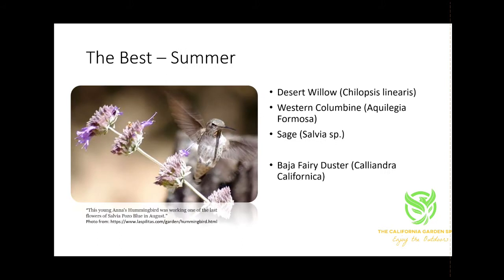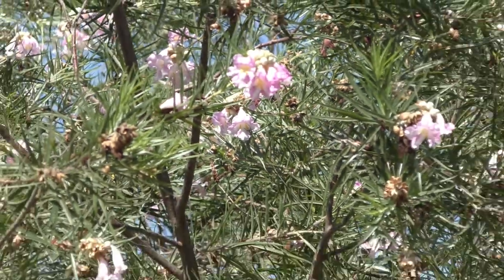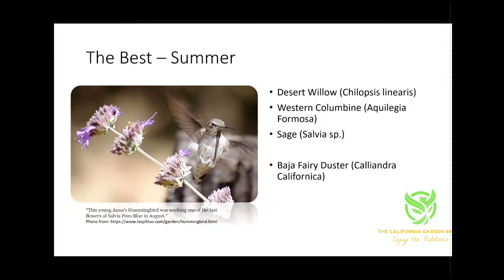In the summer months, when nesting season is done for the hummers, the birds that migrate will head out and the ones that stay year-round will stake out their favorite blooming plants for daily regular visits. The California native plants that are most popular for hummers in the summer include the beautiful desert willow, western columbine, and all of the gorgeous native sages. All of these plants are pretty easy to get established, bloom profusely and for long periods over the summer months, and are frequented often by hummingbirds.